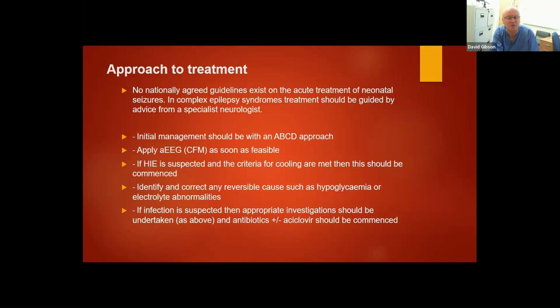Obviously, as I've alluded to at the beginning, we must identify and correct any immediate reversible causes such as hypoglycemia or electrolyte disturbance. And if infection is considered and suspected, culturing the baby and starting on broad spectrum antibiotics, plus or minus antivirals if there's additional suspicion of that, either in history or clinically.